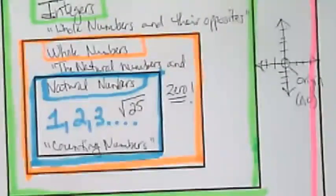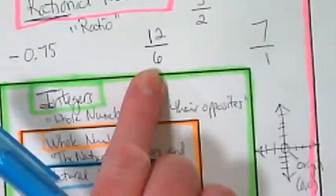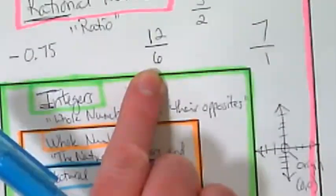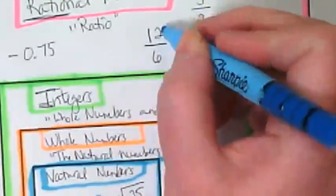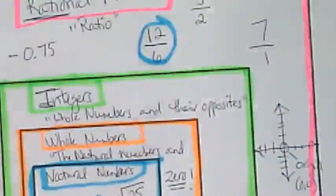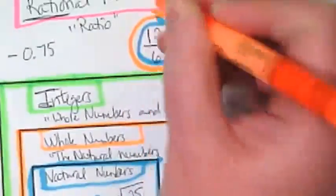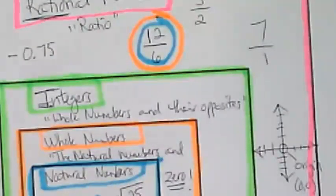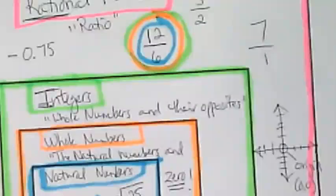What about division? Here's where I'm going to use a little bit of my color coding. I just wrote up here 12 over 6. That's equal to 2. That means it's a natural number. It's a whole number. It's an integer. And it's also a rational number.